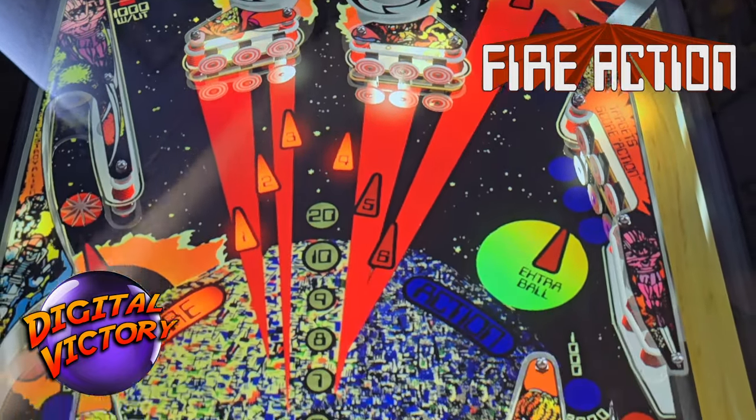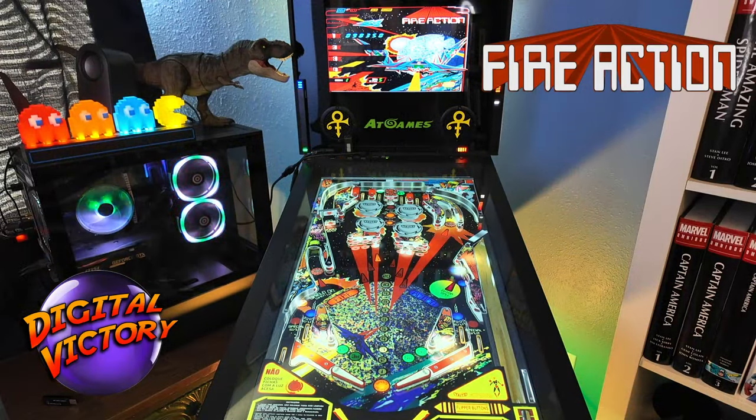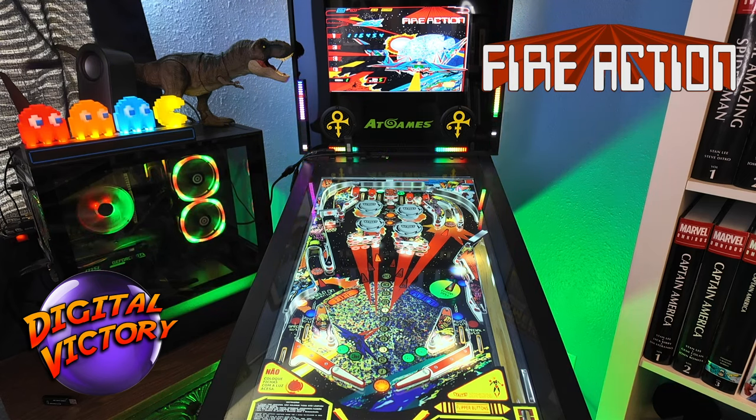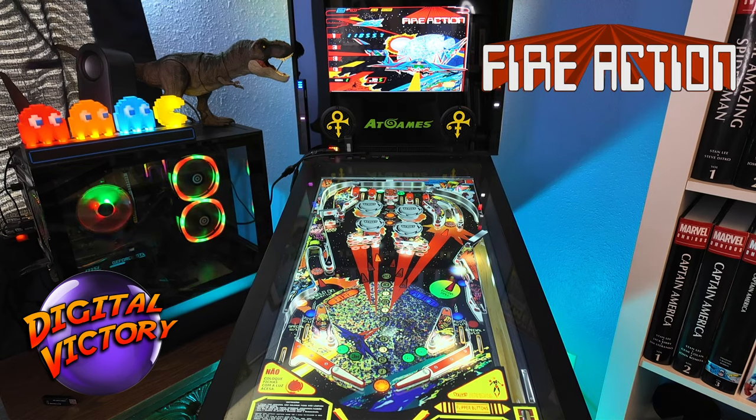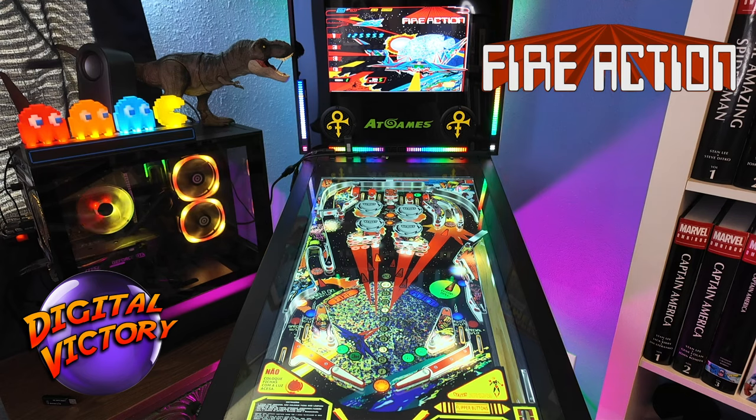JP Salas has given them a lot of TLC, and we're really lucky to be able to play these little-known gems often. Granted, many are based on more popular tables that we know of, but these are unique in their own regard, and they're awesome. This one's no exception. Great art, perfect sounds and music from that era, and wonderful physics. It feels great. I really like this one.